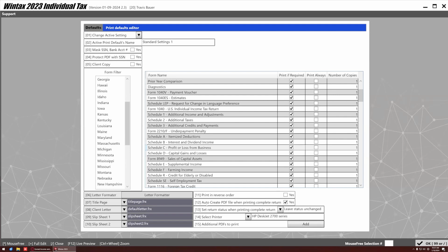Whenever you complete the return and print it out, it's going to create a PDF. So you can always go back if the client comes back later saying, hey, I need a copy of my return. You can go ahead and find it because you have that option enabled. Okay, so this is Set return status when printing complete return. This allows you to change the status of the return once you hit Print the complete return. It's going to allow you to set it to complete, which will basically mark the return as complete.